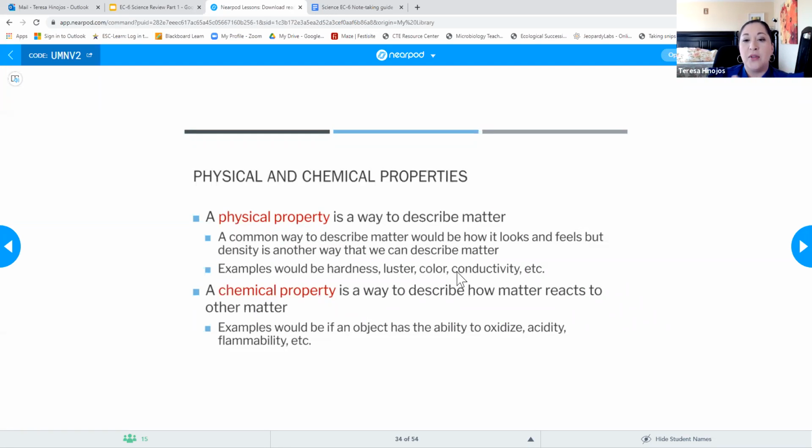That's a physical property. When I think of physical properties, I would always tell my students, use your 5 senses, right? If I want to describe something, I can describe it using my 5 senses. But there's also some other science terms that we could use, such as hardness or luster or conductivity. And all of those are just describing matter.